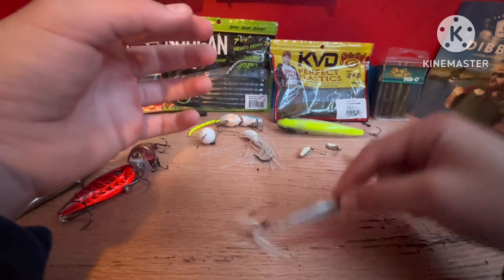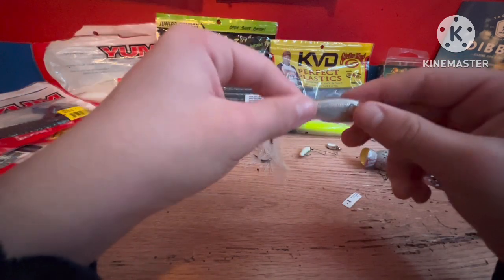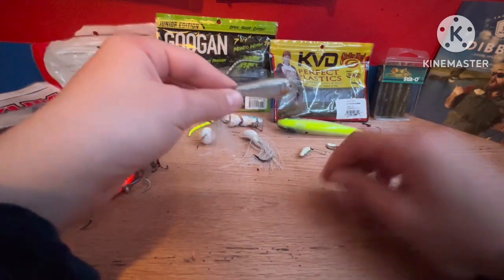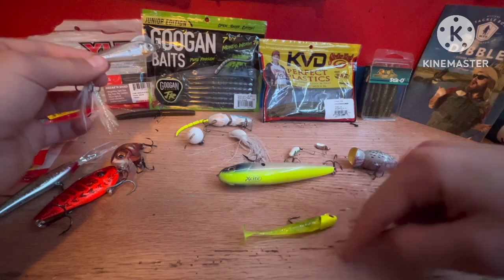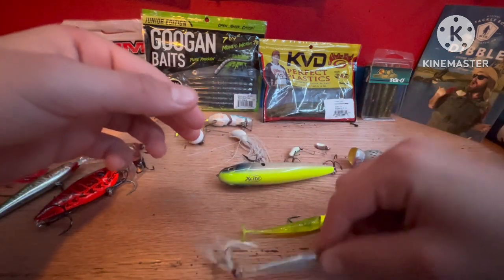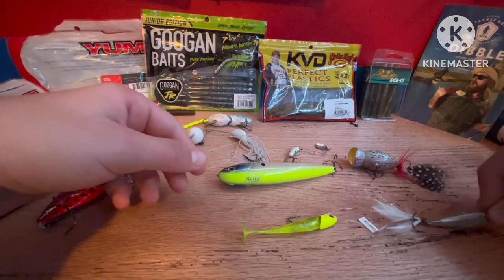You bounce them along the bottom and let it sit. They're very heavy. This is a 1/2 ounce blade bait. You just bounce it along the bottom. Especially, again, this is another good bait for when those fish are sitting up right here. You can just bounce it because those fish are still going to be sitting on the bottom.